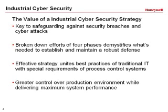Breaking down efforts into the 4 phases of the IT lifecycle demystifies what's needed to establish and maintain a robust defense. An effective strategy helps unite the best practices of traditional IT with the special requirements of process control systems. The end result is greater control over the production environment while delivering maximum system performance.